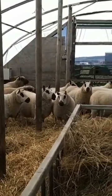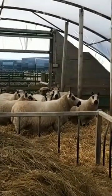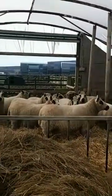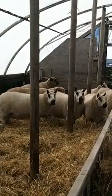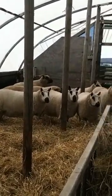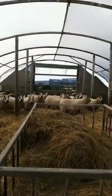So these are the wonderful looking panda sheep, as we like to call them. The lovely panda sheep. And they are going to start lambing round about the 26th of this month. And usually they have twins, and I think they're great. So I'll tell you more about them in a wee minute.